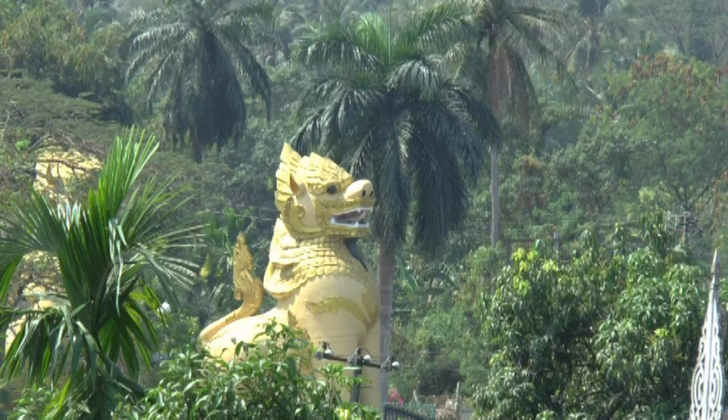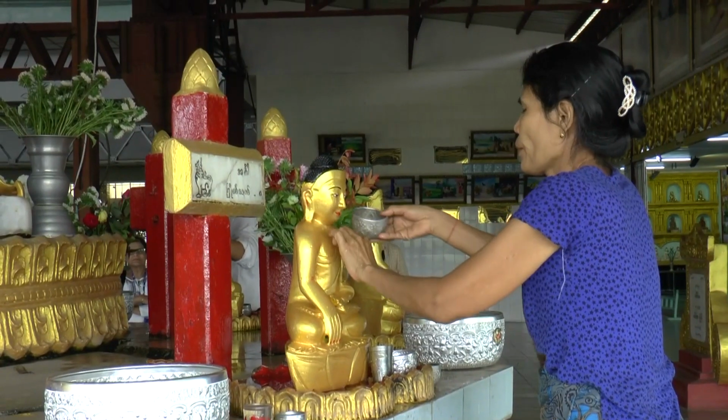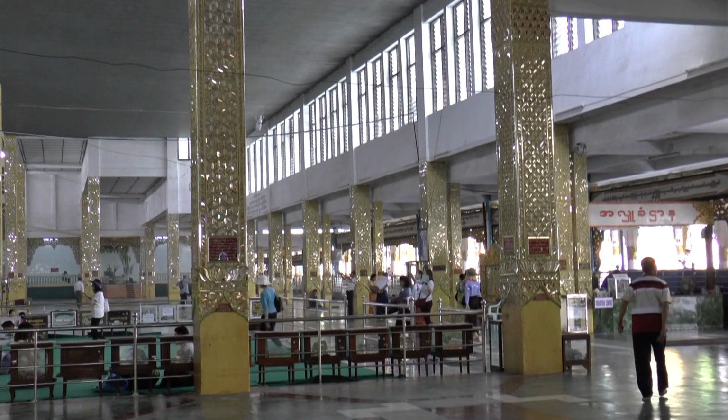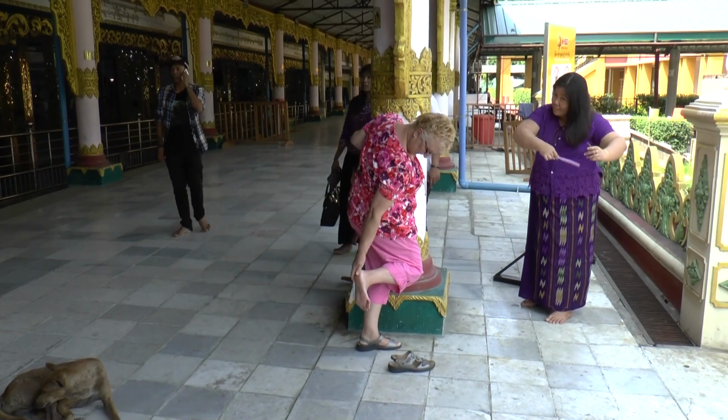Small shrines within the temple contain one image for each day of the week, and it's customary to wash the image associated with the day you were born. We were always provided with towels to clean our feet at the end of each temple visit.